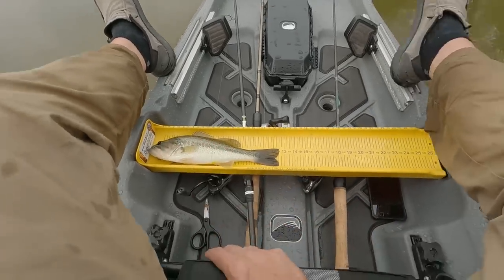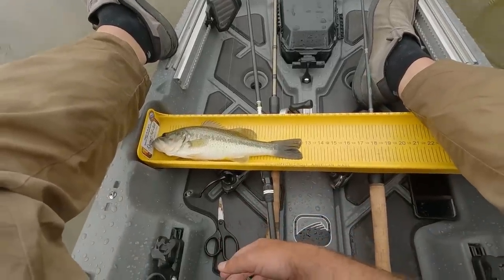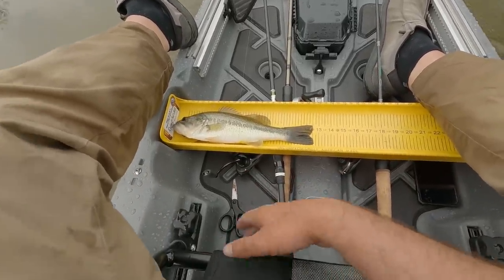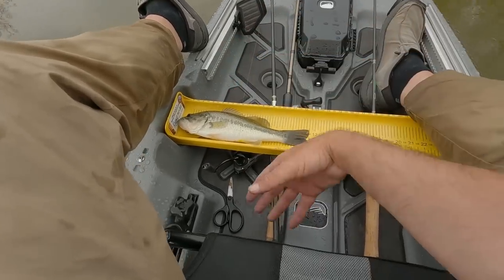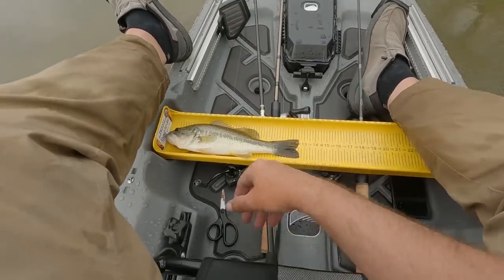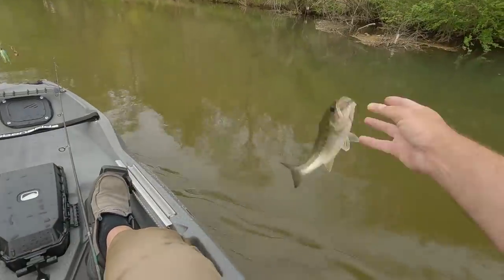So I gotta figure out where to put my feet. Most people could probably put their feet right here, but I don't know if I can do that. I can actually slide the seat backwards and then slide my foot pegs back too to give me more room right here. So I like that. Well, thank you, little largemouth.